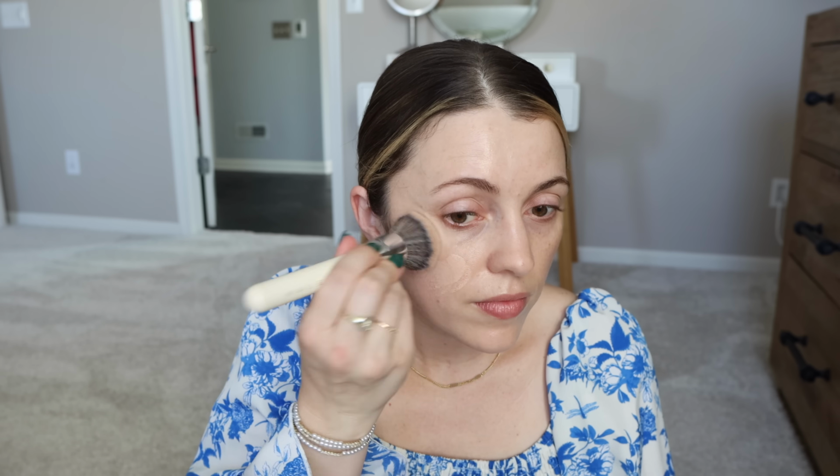So with coverage, without, it definitely has a little bit of coverage. We're going to try to build it up, but it's not a lot. You can, I mean, see my little bits of frecklage. It's not nearly as obvious. The little bits of redness, not nearly as obvious. Let's try another layer and just see. I'll do it with a brush this time too.